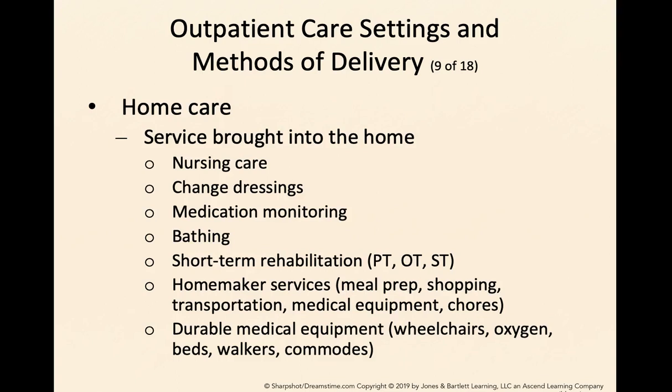Now, these are the different types of services in home care. So nursing care, some of them could be very clinical. Some of them can actually be just like activities of daily living assistance, things like that. But it could also be a rehab visit. Like I mentioned earlier, it could be a primary care visit too.